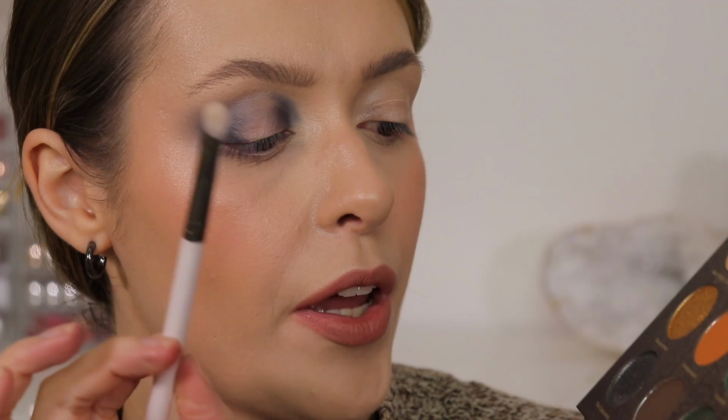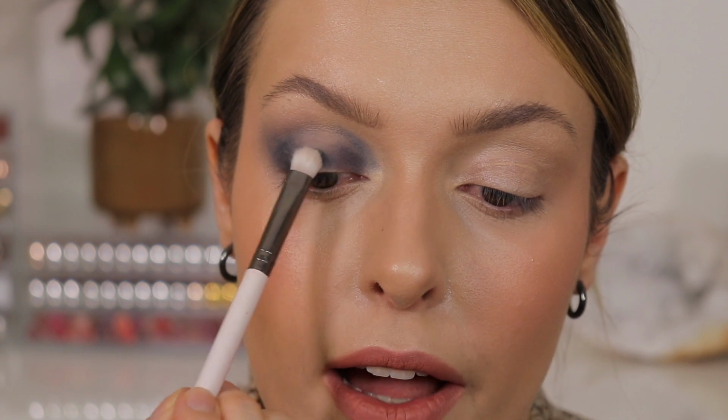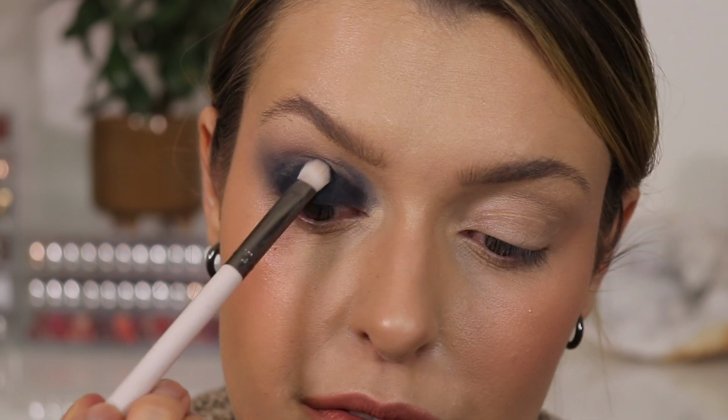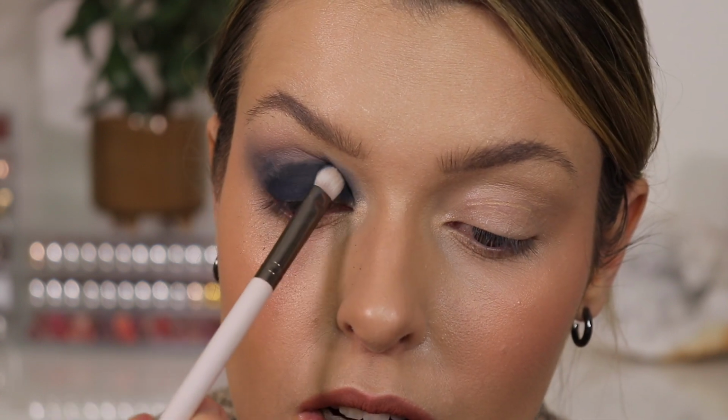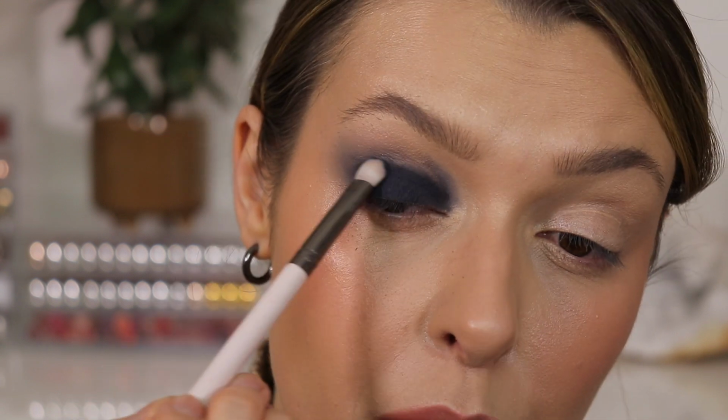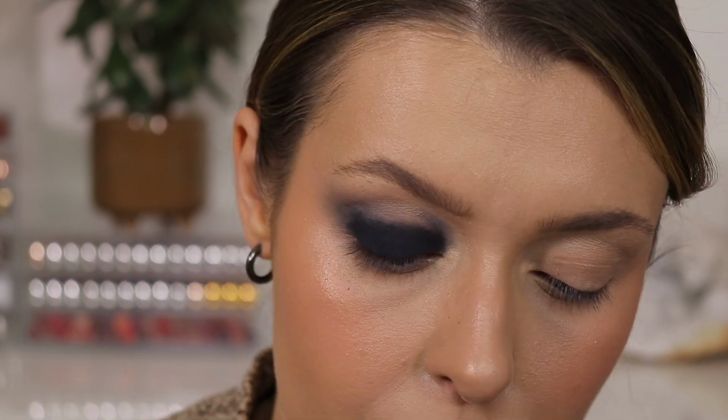Do you know what? I said I wanted smoky. Let's do smoky. I'm going to go in with a flat brush into that Black Forest shade and just pack that all over my lid. I'm getting quite a bit of fallout here, but to be honest with you, that's expected for packing a dark matte shade all over my lid, so I'm not really surprised by that. Tell you what though, look at that pigment.